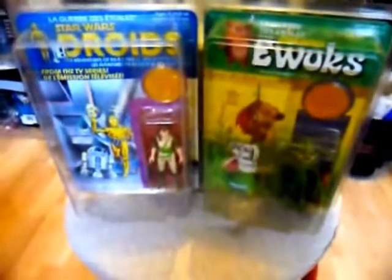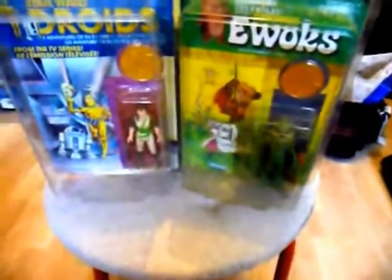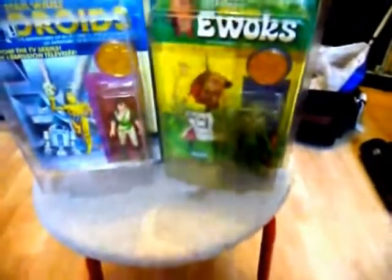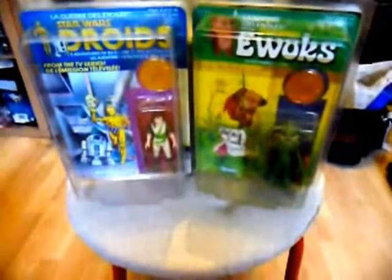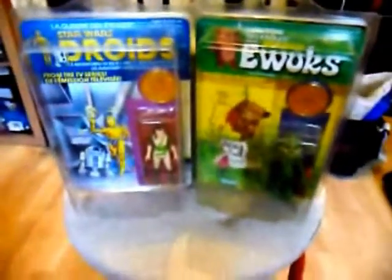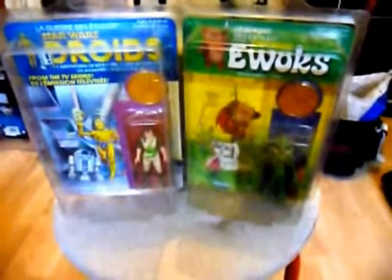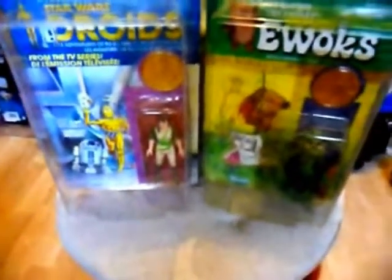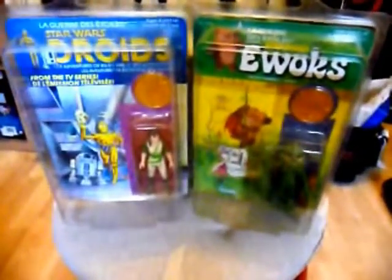Okay, one more look at the Canadian droids and Ewok figure, Kea Moll and the Dulok Scout. These figures didn't really sell very well, so after the Return of the Jedi line and the Power of the Force line, Kenner tried to keep Star Wars going, but by 1985 everyone was getting into computer games, and I certainly did, and so I lost interest. So these are the dying embers of the vintage Star Wars line.